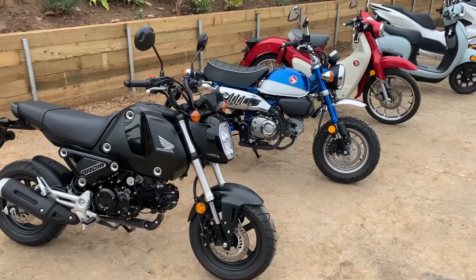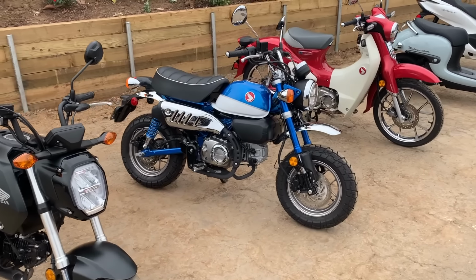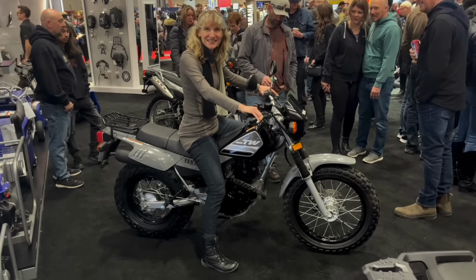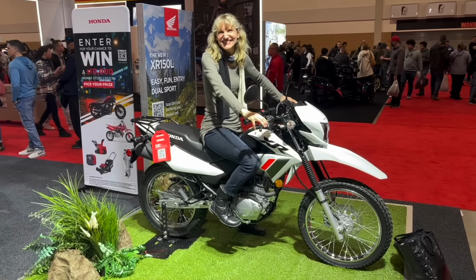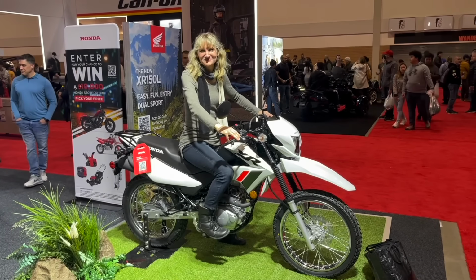In addition to competing with the Grom, Monkey, and Super Cub as a city commuter, the trail is also an alternative to something like a Yamaha TW200 or Honda's new to America XR150, a practical, inexpensive, do-it-all bike that can get you around the rough roads and trails for not too much money.